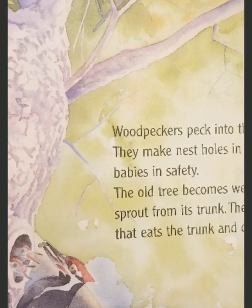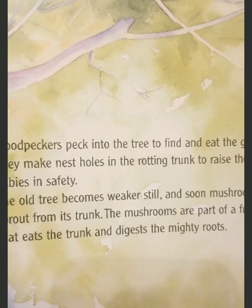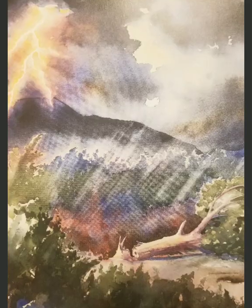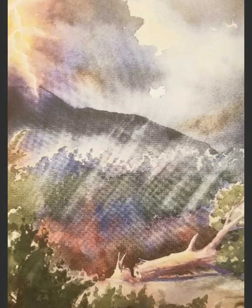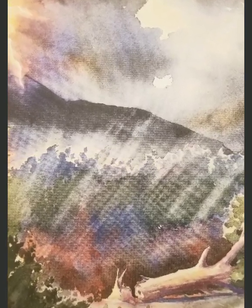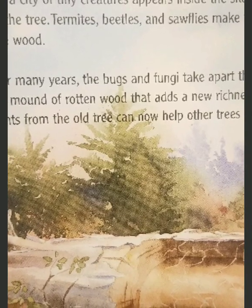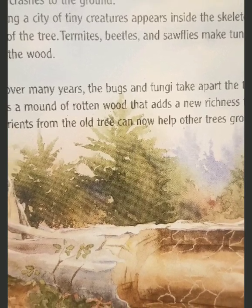The old tree becomes weaker still, and soon mushrooms sprout from its trunk. The mushrooms are part of a fungus that eats the trunk and digests the mighty roots. One day, during a wild and furious storm, the old tree sways in the wind and then crashes to the ground. Before long, a city of tiny creatures appears inside the skeleton-like remains of the tree.